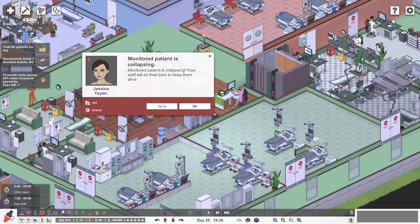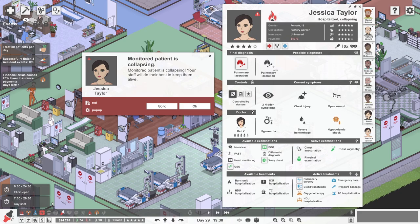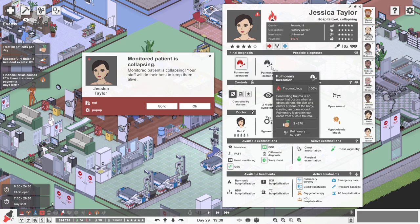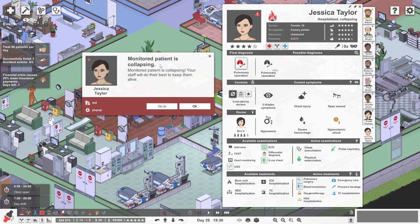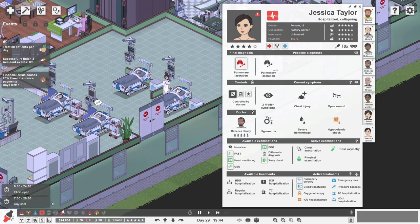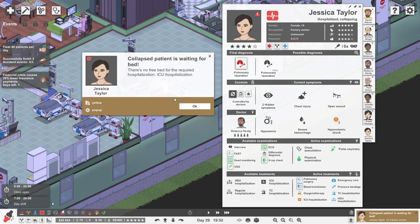Okay, somebody else is collapsing. This isn't very good at all. She's got a pulmonary laceration. She's been hit by an arrow or something as well. What is going on out there? Hang on, whereabouts are you? Oh, you're in bed already. But it looks like you are being stabilised.